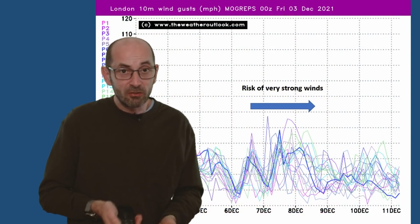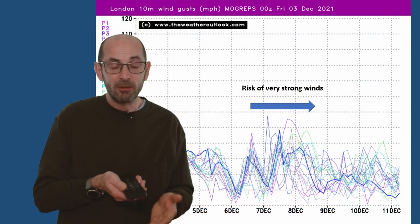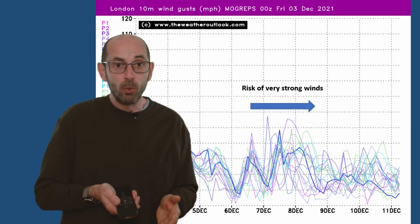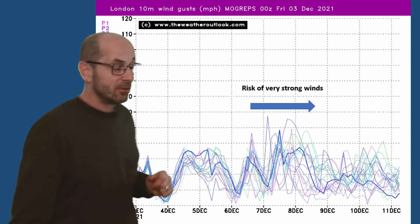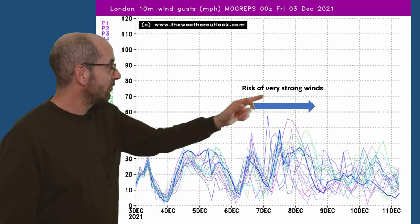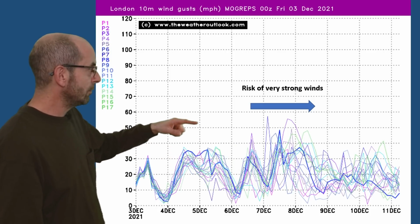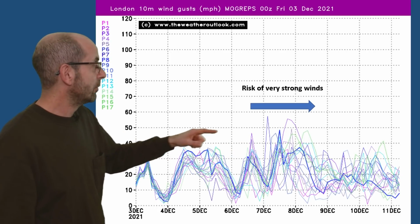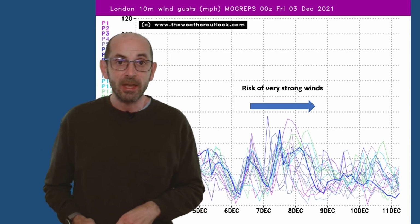As I say, it's really a case of watching the short range forecasts as the time approaches. Just to give some indications from the Ensemble data for wind strengths, this is from MOGREPS, the Met Office Ensemble model. It's for London and it's showing forecast wind gusts from all of the runs in it. And what we can see is this period where there's a risk of very strong winds, the 6th to the 9th of December. Most of the individual runs are going for something like 30 or 40 miles an hour gusts, but there are a few which are going over 50 in the London area.